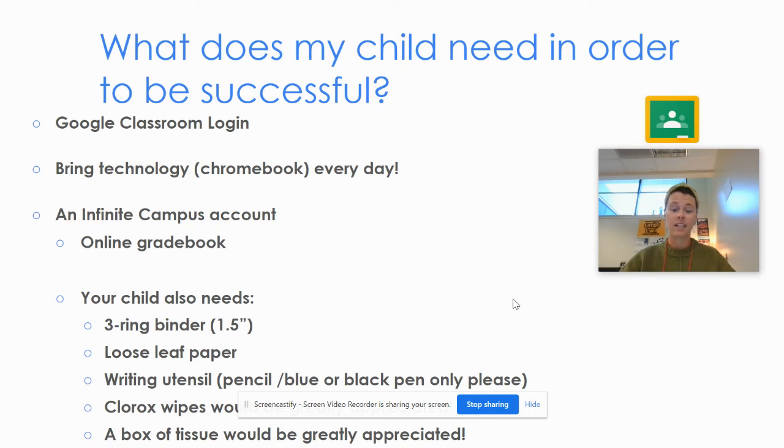In order to be successful in both biology and physics, students must be in our Google Classroom. Please bring your Chromebook that Rangeview has provided every day. Have an Infinite Campus account; parents and students should be checking grades every day. I try to update grades at least once or twice a week. So the gradebook is the very best place to check to see how your student is doing in class. There will be many, many grades added to the gradebook throughout each quarter.